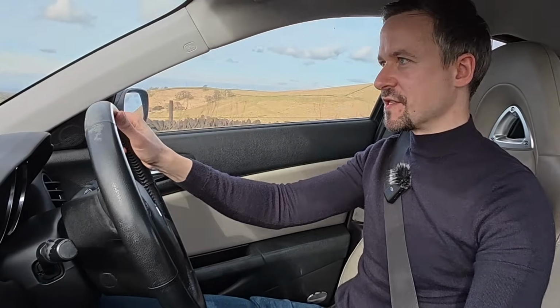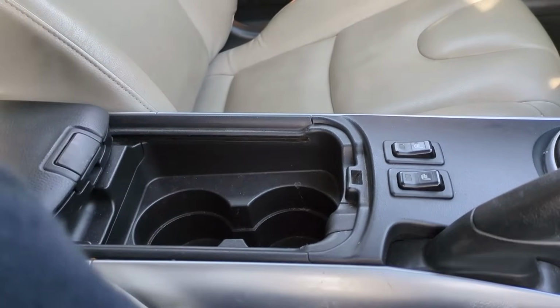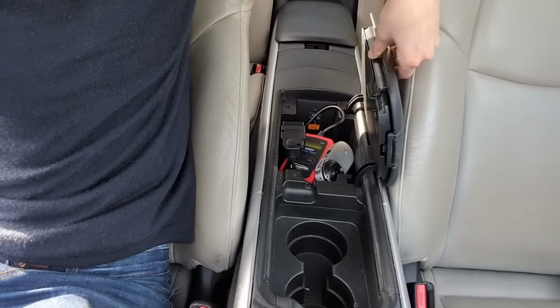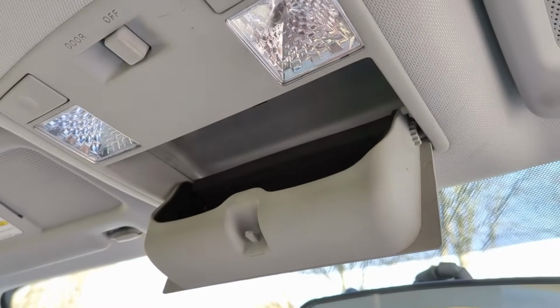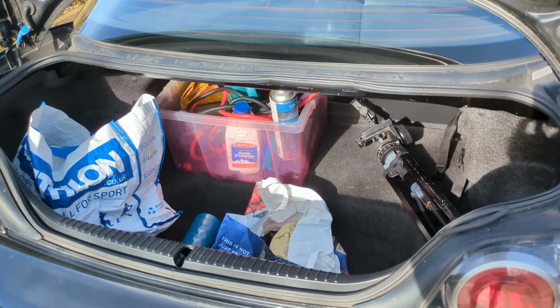There's lots of little cubby holes, there's a decent sized glove box, you've got cup holders, you've got this armrest in the middle that opens up and gives storage in 2 different places. You've got a little tiny cubby hole on the right hand side of the steering wheel, which you could fit, you know, a couple of Werther's Originals in. Got door pockets. It's got a decent sized boot. The boot's the same size as a Vauxhall Corsa.